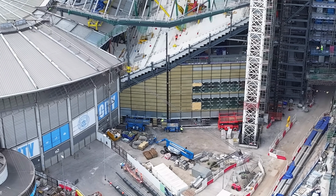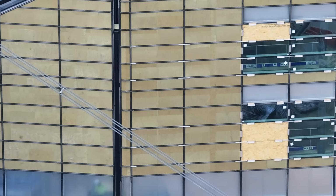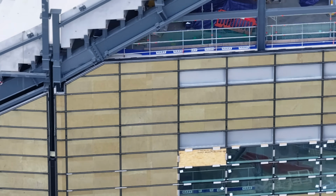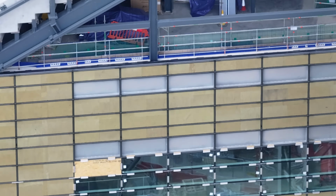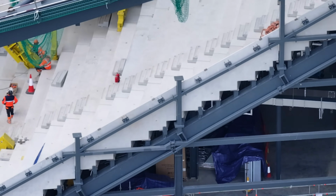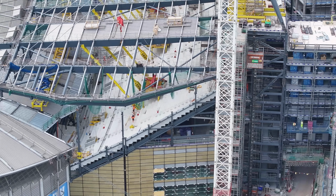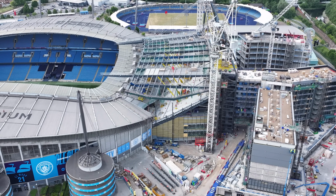I say, on this side they've got a lot of the insulation in. Then I guess it'd just be the outer cladding. Still obviously above to fill in before it starts to look sort of fully joined in.